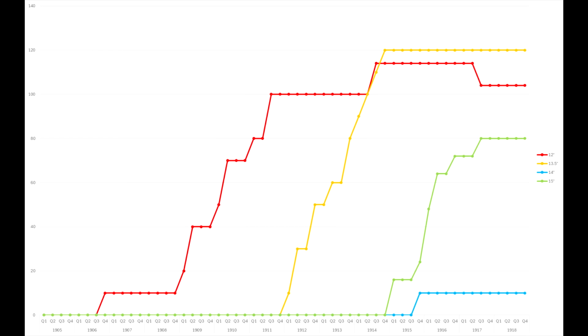So this is the Royal Navy's chart. This is the number of guns available to the fleet in the varying calibers over time. So obviously the first line is the 12-inch line, and then we have the yellow line, which is for the 13.5-inch guns. There's the 14-inch guns in blue and the 15-inch guns in green.